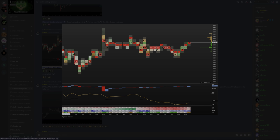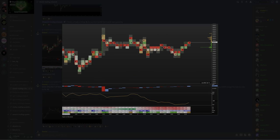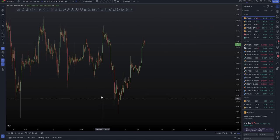So a few things to remember. We were at range low. You don't want to be shorting down here, right? And at the same time, you're forming massive, really, really big bullish CVD divergences. This is a positive sign for further upside. A few factors: at the range low, massive bullish divergences.